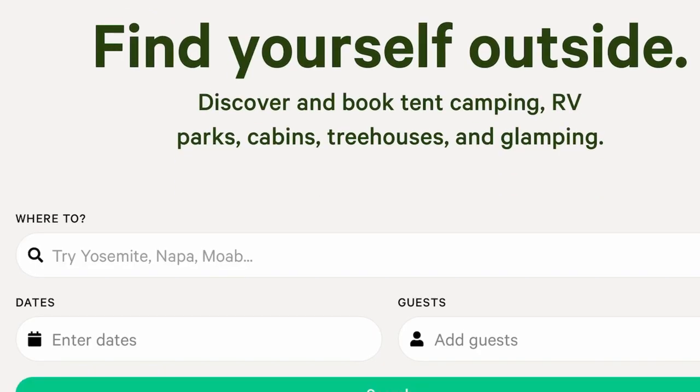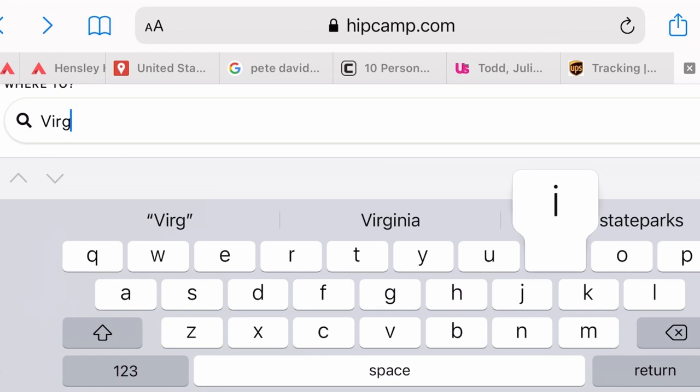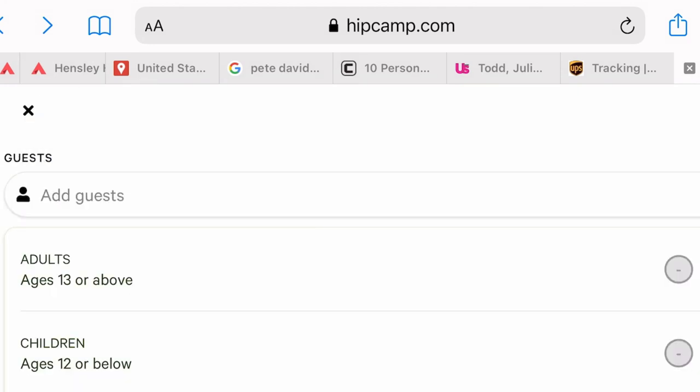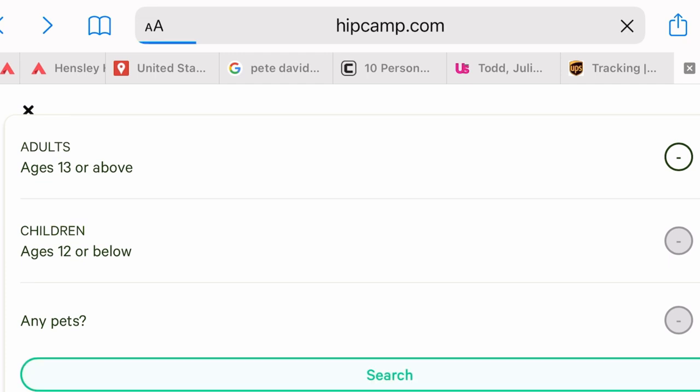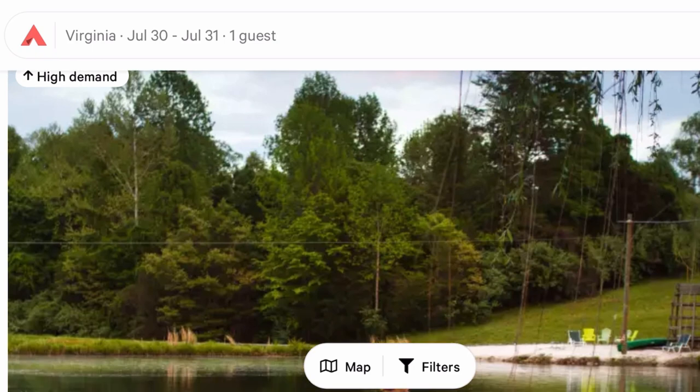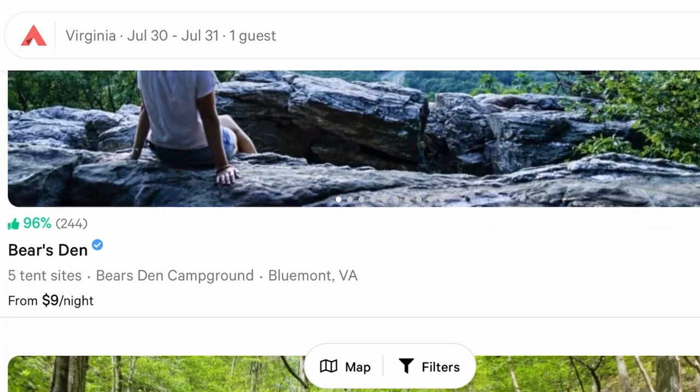This website has saved me so many times when I've gone to go on trips and I couldn't find a place to stay. So I get on the website, hipcamp.com, and I start searching my location and the dates that I want, and up pops a bunch of listings. You could put a little heart next to the ones that look interesting to you. And you can come back later, or you can scroll and click on them.